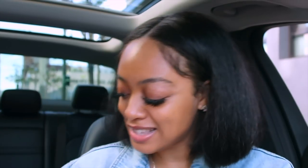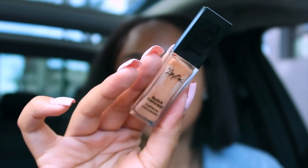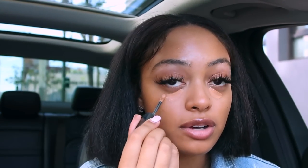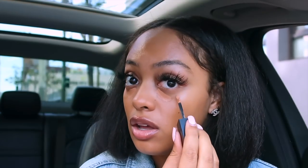Perfect, just like that. Then I'm gonna be going in with TLB's Quick Conceal Caffeine Concealer, and this is in the shade 3 o'clock Caramel. And I just apply this right under my eyes. I love this concealer because once it dries down, it literally does not budge. This is such a long-wearing, solid formula. I absolutely love it so much.